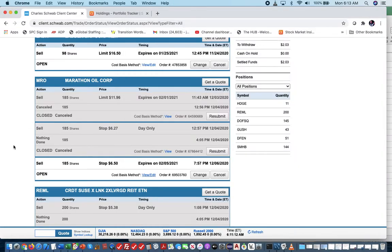But long story short, now I've done this with MRO, I can go out about my day. I can do my job. I can play with the kids. I can go shopping, whatever. And I don't have to keep looking at my phone. I don't have to keep watching my position every couple minutes. It's protected. If the price drops, I'm going to sell it. I'll keep that 25%. Say it drops back down to 0% at that value where I bought it before. Great. That's perfect. I have no problem with that.